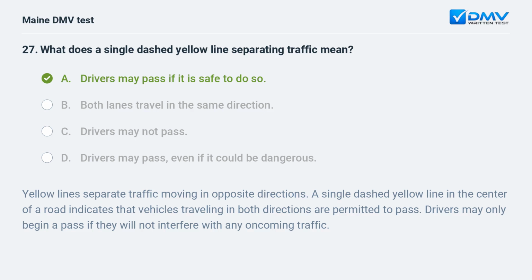Yellow lines separate traffic moving in opposite directions. A single dashed yellow line in the center of a road indicates that vehicles traveling in both directions are permitted to pass. Drivers may only begin a pass if they will not interfere with any oncoming traffic.